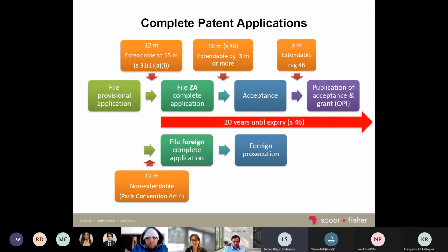Okay. Yes. So you said the protection starts from the complete. I was under the impression that it starts from the priority date for the provisional. No, so your rights are only granted... Remember that there are no rights that grant from the provisional application. The provisional application only secures you that priority date. So that is when the court will look at your novelty and inventiveness. They will turn to the provisional filing date, the priority date. But the monopoly period, when you have those rights granted to you, is from the filing date of the complete. Okay, thanks.